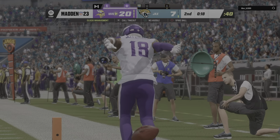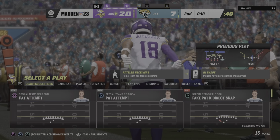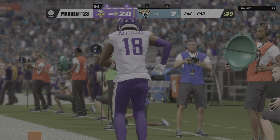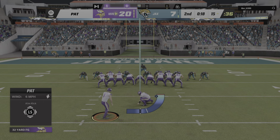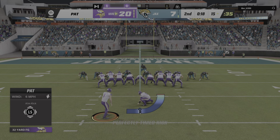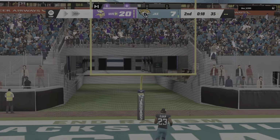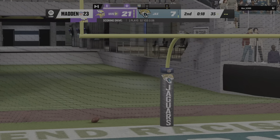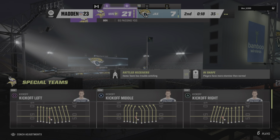Touchdown, Vikings! Justin Jefferson as the first half is winding down. And the Vikings will extend their lead here just before halftime. Joseph connects on the extra point, and it's now 21-7. Jaguars 7.